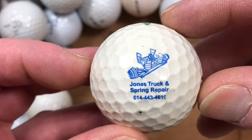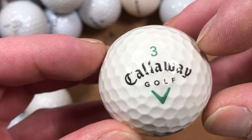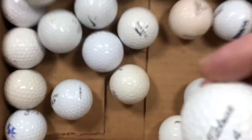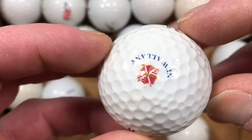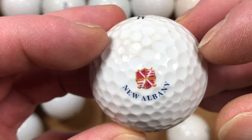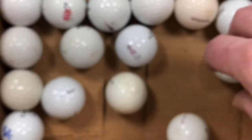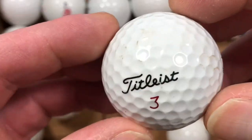Jones Truck and Spring Repair. On the Galloway. New Albany, probably a golf club. Another one of Columbus's outlying suburbs.